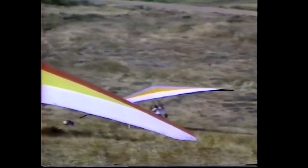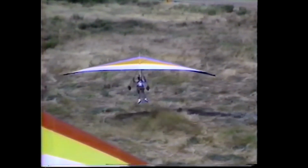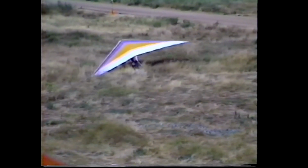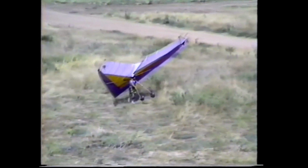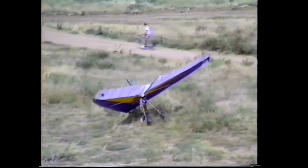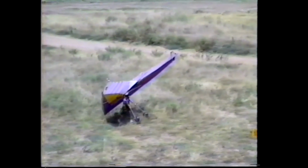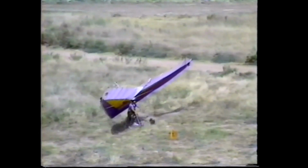He's down the hill. And airborne. Nice glide. Very nice. And landing in the tall, soft grass. Not bad at all. His first flight is finished, so now he's bringing his hang glider back up the hill to try again. Notice that he just picks it up and walks off with it.